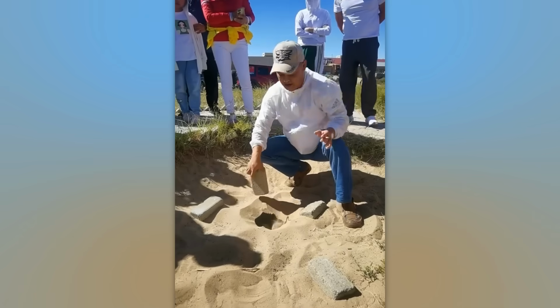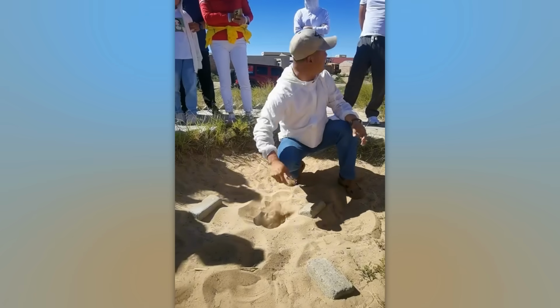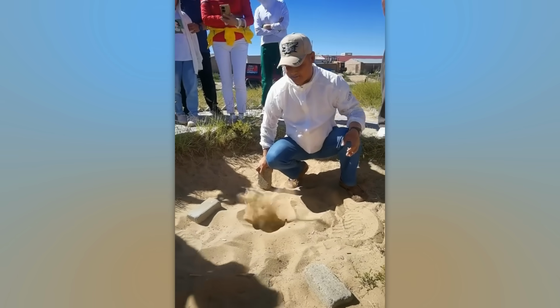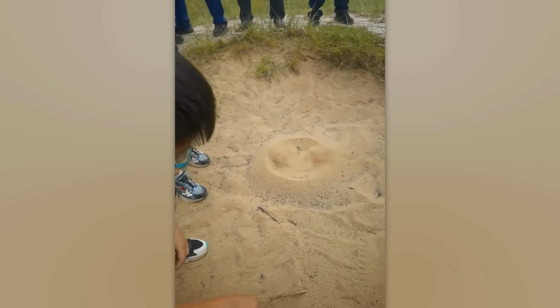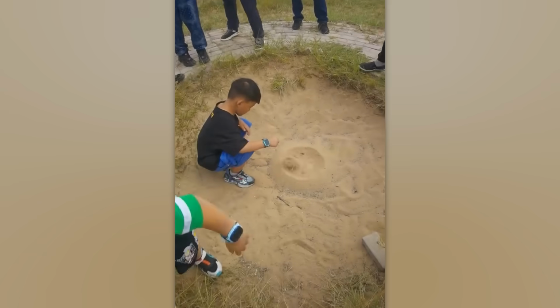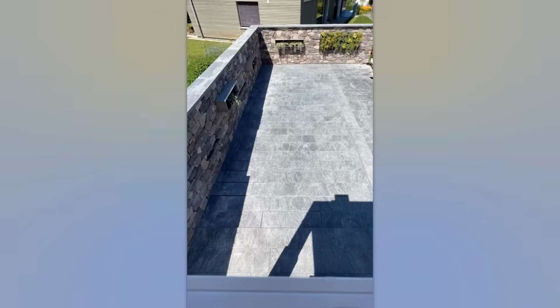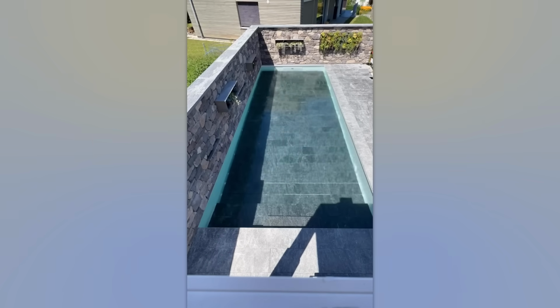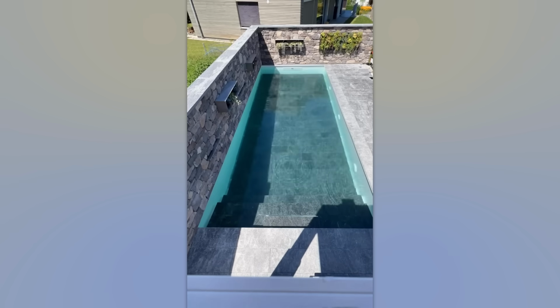What happens if you abandon a well for more than 40 years? The accumulated carbon dioxide starts to burst and pushes the sand outward, creating a bizarre-looking spring. Put a retractable pool with a raised floor on your wish list in case you get filthy rich.